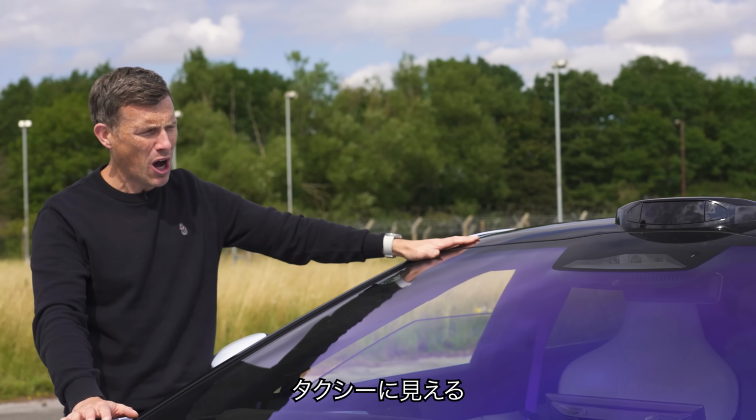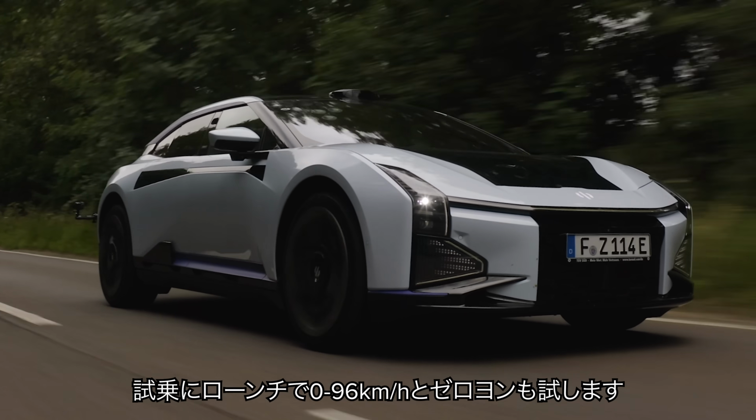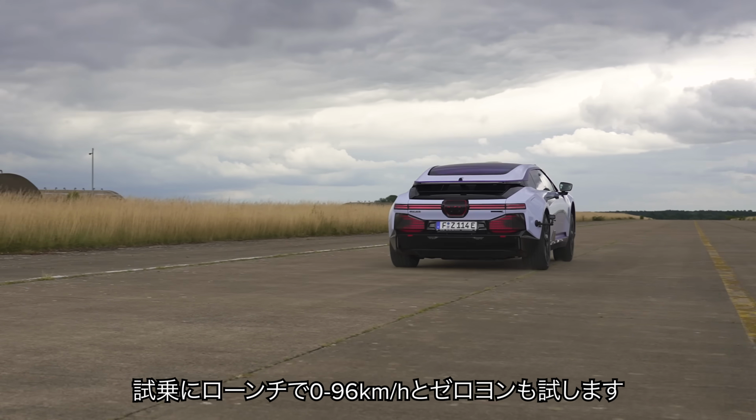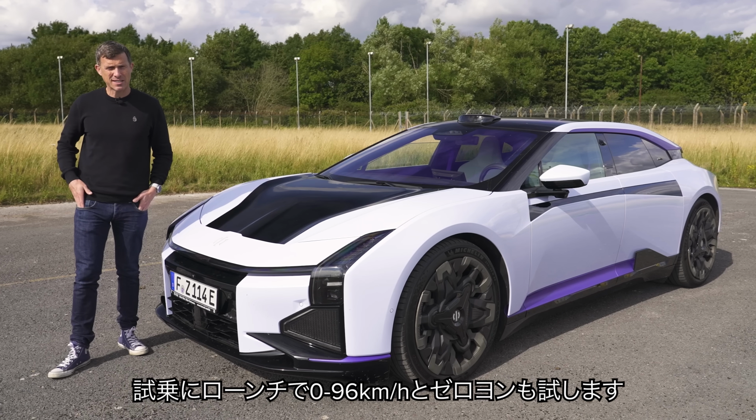People might confuse your car for a taxi. And of course I'm going to drive it, which will also include me launching it to see how quick it is from 0 to 60 miles an hour and over the standing quarter mile.